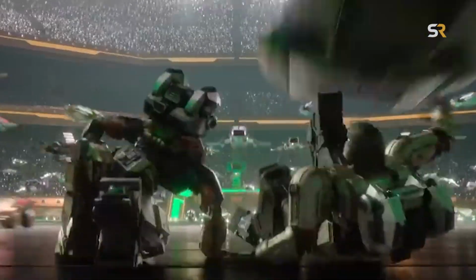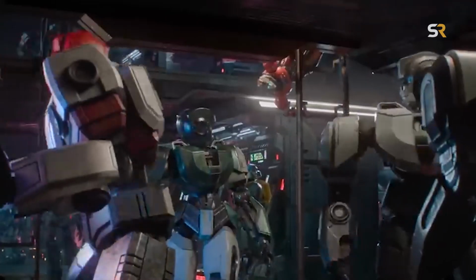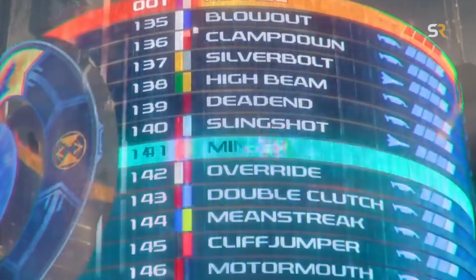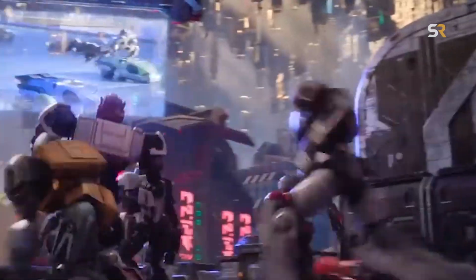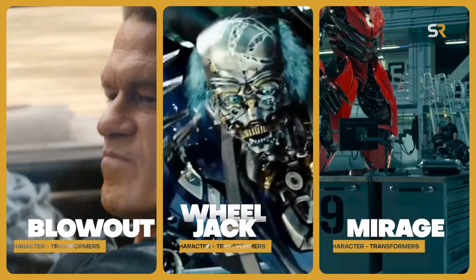Orion Pax and D16 show their real strength at the Iacon 5000 race. Even though they are ordinary miners, they compete against Cybertron's fastest and most powerful Transformers. While we can't get a clear look at the racers, the race leaderboards mention many iconic Transformers from other movies and shows. These include Mirage, Wheeljack, Blowout, and many more.